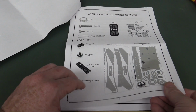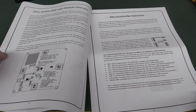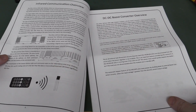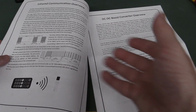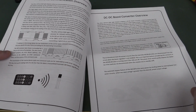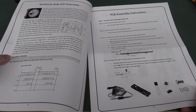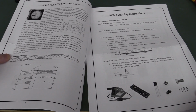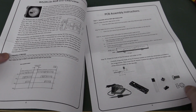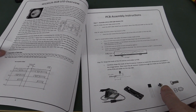Oh, beautiful bill of materials. Look at that. Look at microcontroller overview. Oh, this is beautiful. Okay, I like this. DC to DC boost converter overview. Infrared communications overview. Learn about infrared communications. This is what you want to see for documentation, people. When you develop a kit or something, this is what you want. Absolutely brilliant. How to drive the WS2812 LEDs, PCB assembly instructions, how to solder if you haven't done it before.